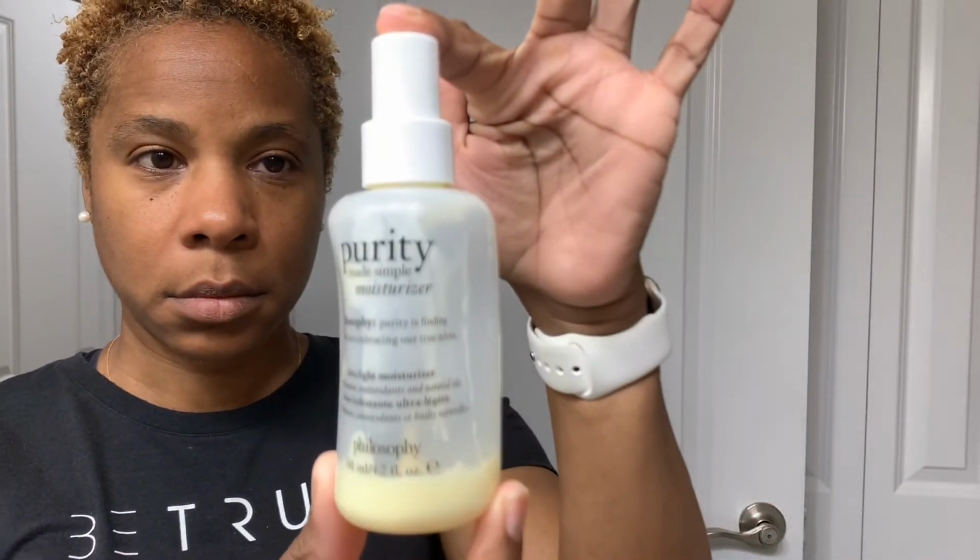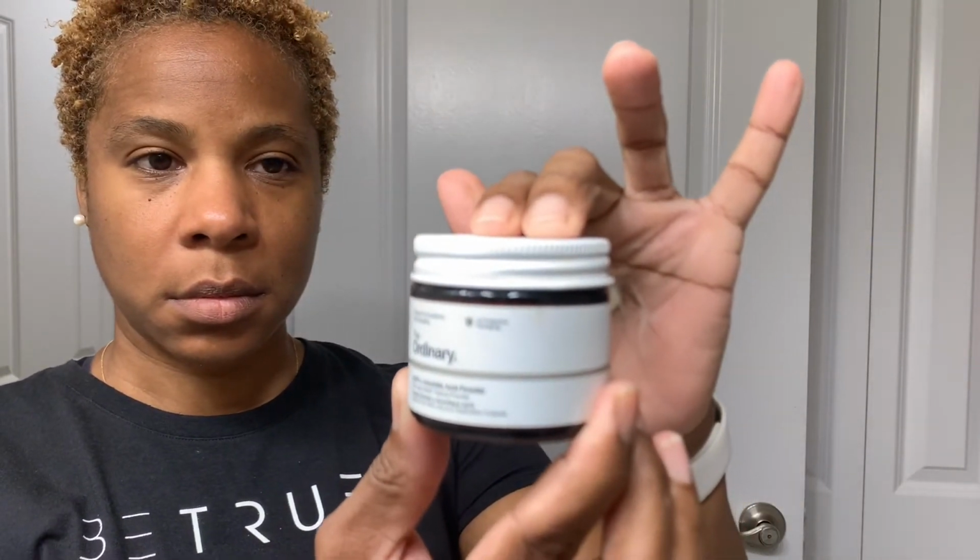For step 6, I apply a moisturizer and a vitamin C powder. I use Philosophy's Ultra Light Moisturizer, and then I add The Ordinary's vitamin C powder to it. First, I put a small amount of the moisturizer in the palm of my hand, and then I'll apply 1 or 2 scoops of vitamin C powder to the moisturizer. I rub the two products together before applying to my face.